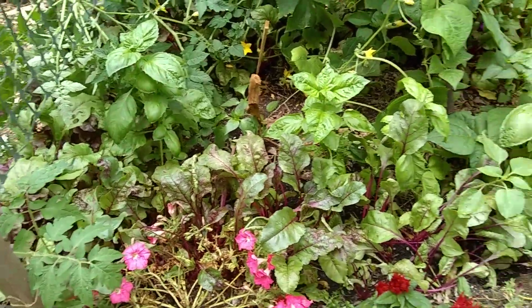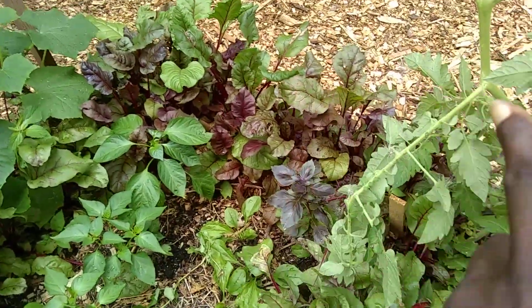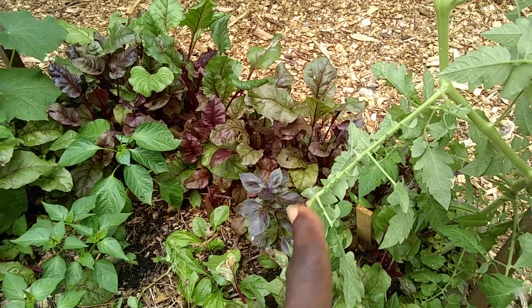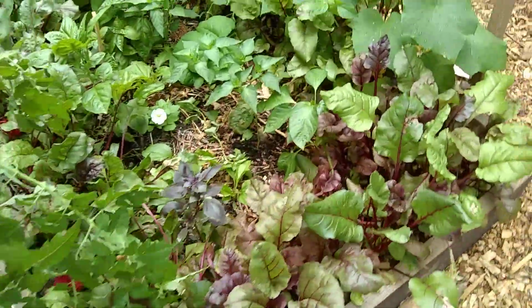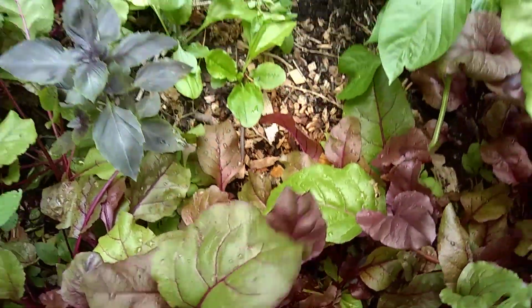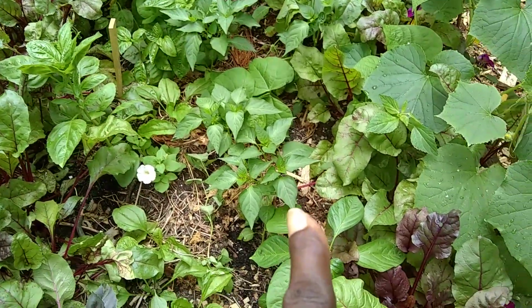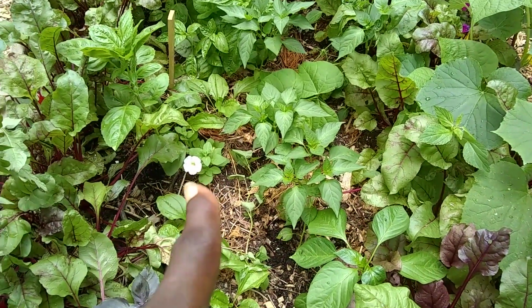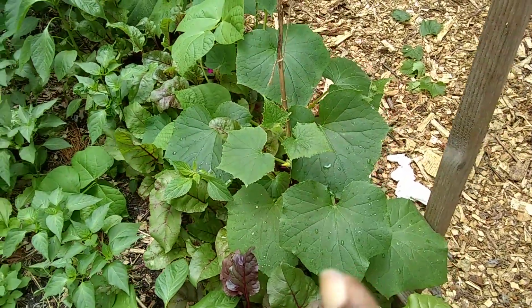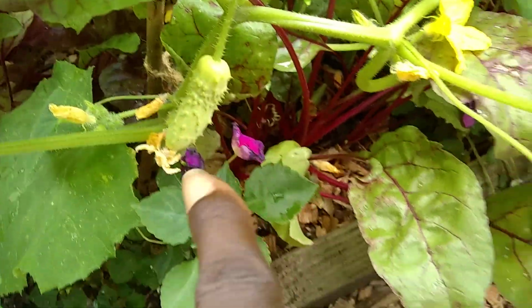Anyway, so this is the top of the garden, and I have beets in here. I have Bull's Blood, which used to be very dark. It used to be a very dark red. Now as they get bigger, they kind of fade a little bit, but I suspect they're making tasty little beets under there. Anyway, this is our purple basil. So in here there's peppers and basil and the occasional volunteer petunia, and I have some cucumbers which are starting to make a little. This one here is making a fruit. I don't see any others though.